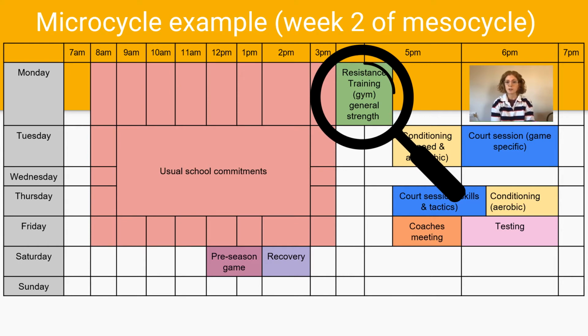1 resistance session with a different focus each week. For example, this week we're focusing on general strength, but week 3 focuses on plyometrics. We've also got 1 pre-season game on the weekend which will be replaced by the competition start.